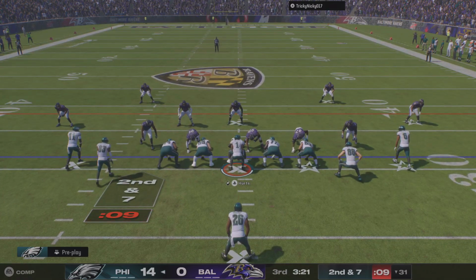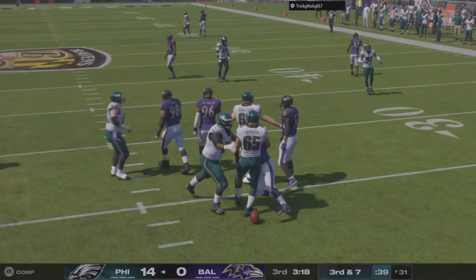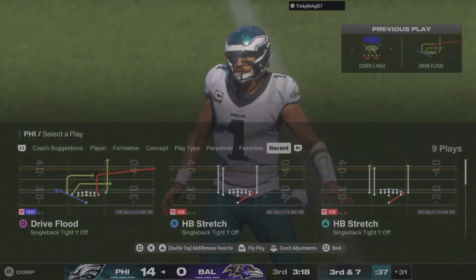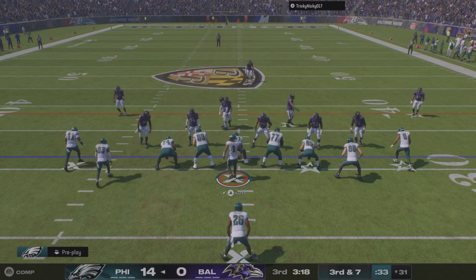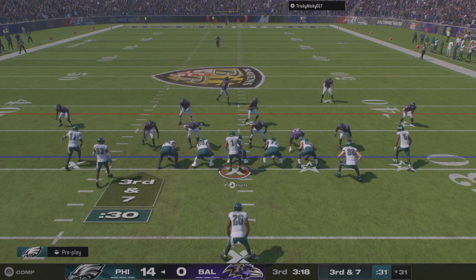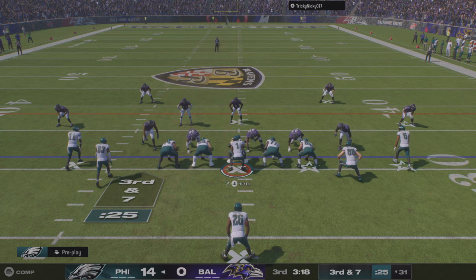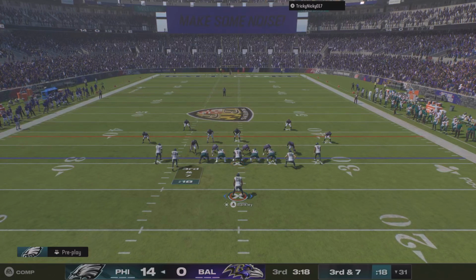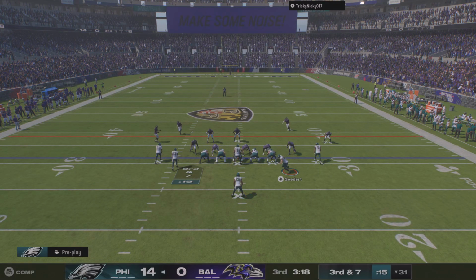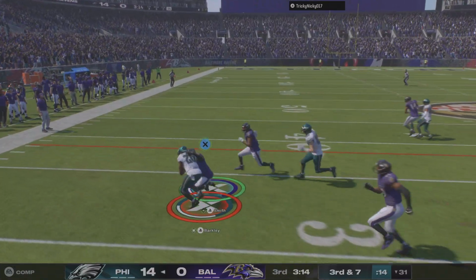73, 73. Here's Hurts. He'll be hit as he throws this time, and it's going to fall incomplete. They might be fortunate just to avoid the sack, and it'll set up a third down. So got it. The tight end comes in motion. On third down, they'll go with Saquon.